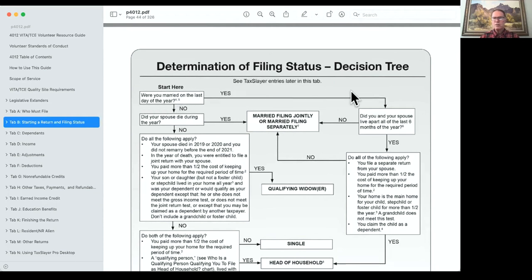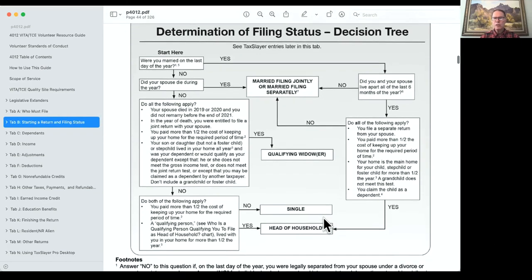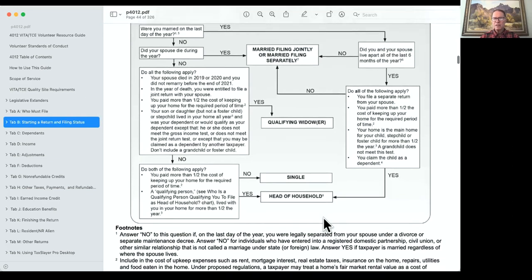If it's yes, you move on over here. If it's yes to that question, you move on down to here. And notice it says here, do all of the following apply? So if 3 of them apply, but not the 4th one, then you got a no and you come over here. But if it's a yes, then you come down here to head of household. So it's a decision tree. It makes it more understandable for how you would determine filing status.